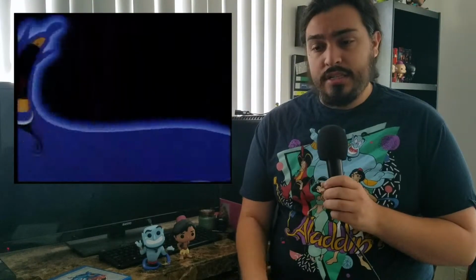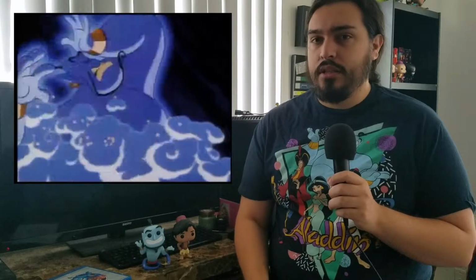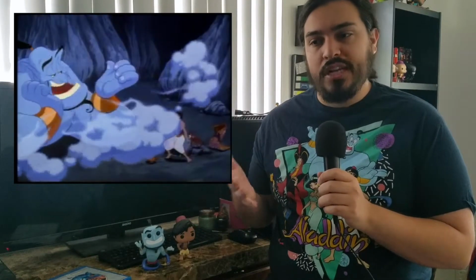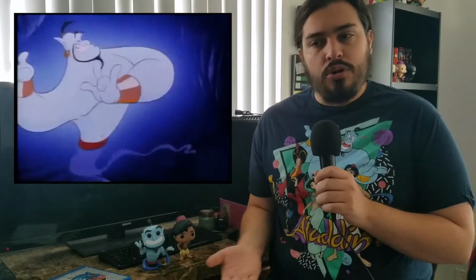The animation is absolutely astounding. The detail to all the line work, the detail to all the little intricacies of a character. The character animation is fantastic. Just the little ways that they move, the little personality that's injected into the movement of the characters. It's all wonderful. There are some problems, though, with the CGI.